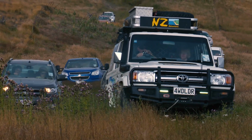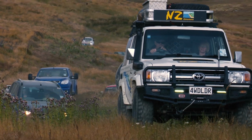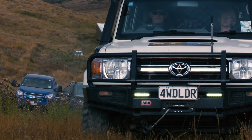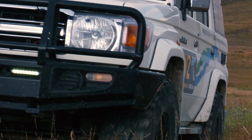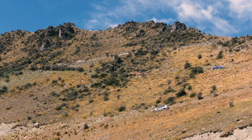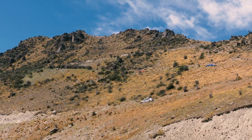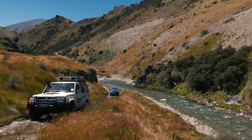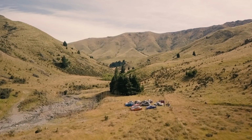We're heading on an NZ Adventures Eastern Explorer 4-wheel drive tour of the South Island of New Zealand. Our hosts are Robbie and Connie Cricket. This is a compact 5-day tour that focuses on the heartland of the South Island, with overnight stays in Geraldine, Ranfurly, Mosgiel, Lawrence and Alexandra.